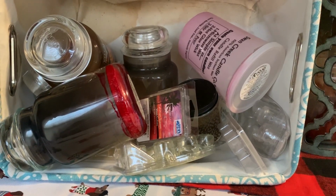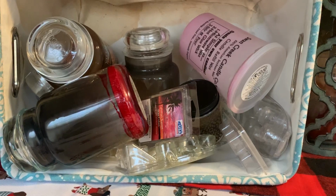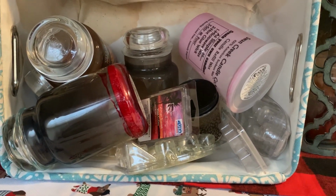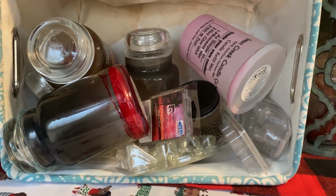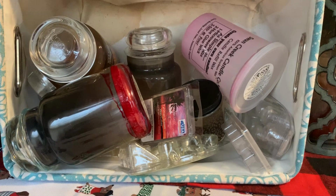So today I have my home fragrance empties for you. This is my candles and my wax melts that I used up for the month of December 2019. All in all, I'm pretty happy with what I managed to finish. I got a decent amount of candles and melts in here. So let's jump in and get started.